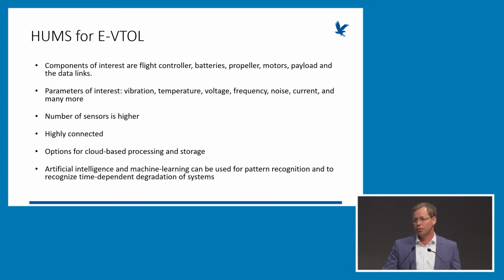As I said, there is the possibility for real-time in-flight HUMS for eVTOL due to the connectivity, ground-based. It can also be via satellite in cases where you don't have a good ground connection, and you could use that on board, but also in the cloud to process and look at the data. And as in every field in the world economy where you create data, you can use artificial intelligence and machine learning to do pattern recognition or anomaly detection and look for the degradation of systems. And that will be a very interesting process. This is the research that I've been doing for almost a year, and I'm barely getting any data from manufacturers, but I will talk about this also.